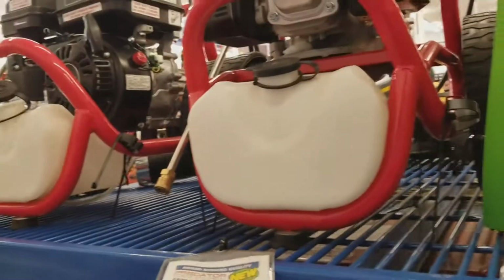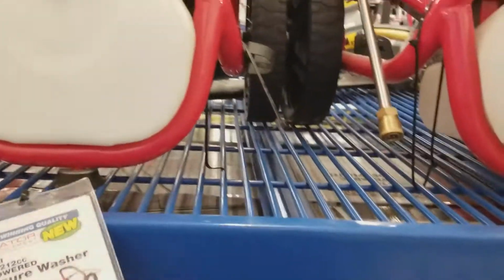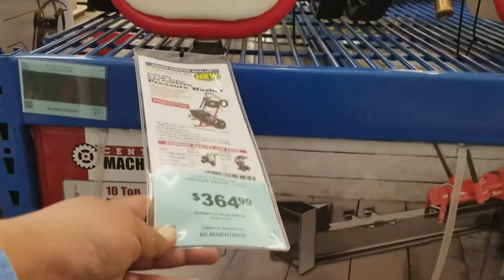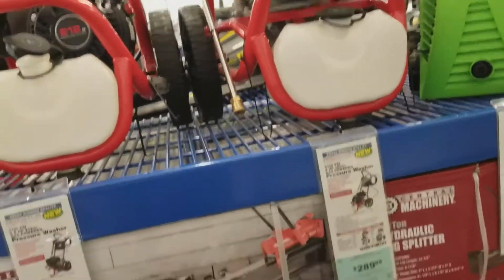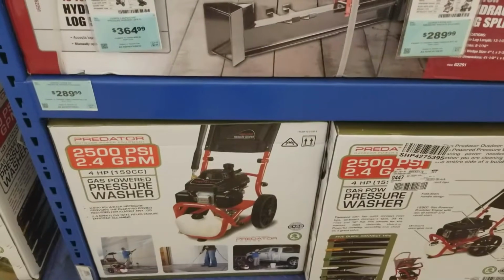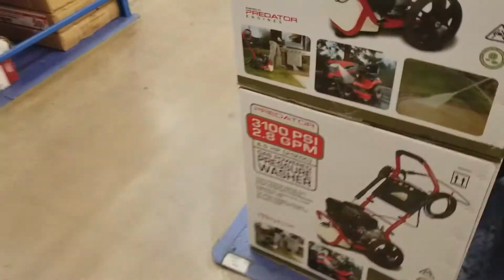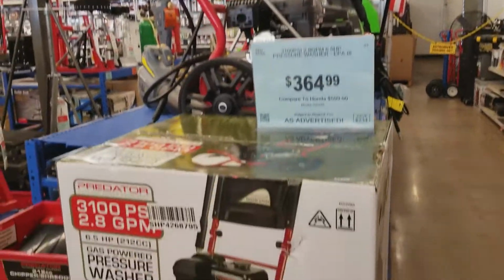Hydraulic. Oh, there's the pressure washer right there. The gas pressure washer for $289. Just gotta wait until they go on sale. Get them cheaper. Save some money. $364. More pressure washers.